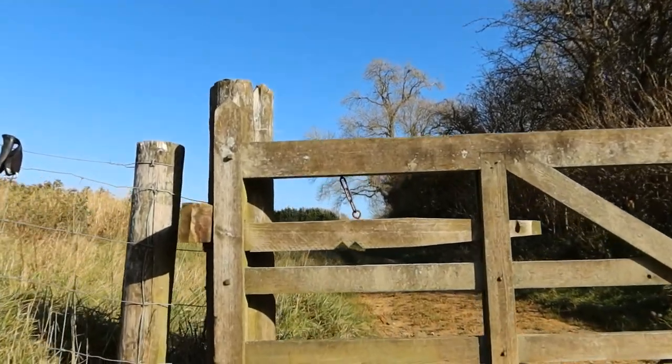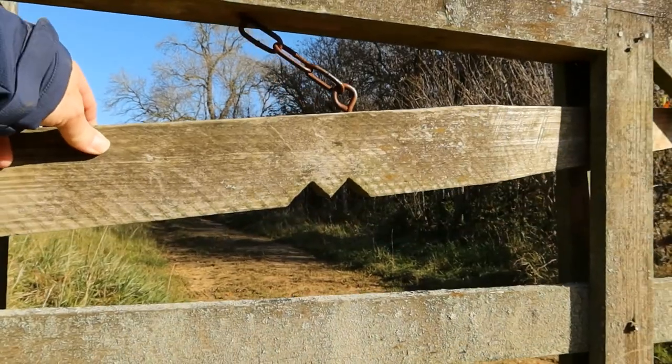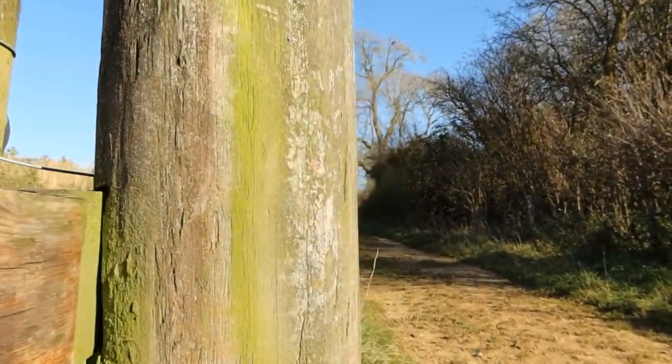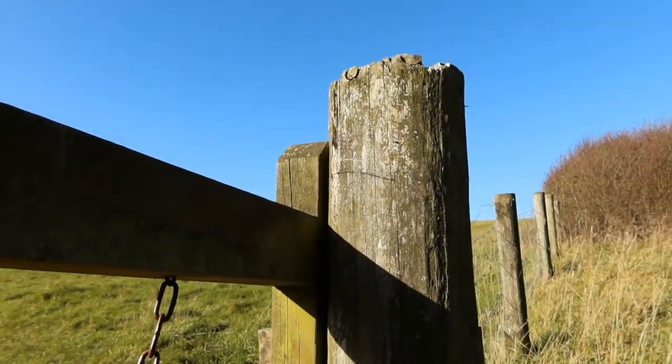It's quite an unusual gate. It's got a plank of wood that goes across to here, and you move that across there, and then that allows it then to pull out. And that's that bit there, and then when you come back again, it shuts automatically.